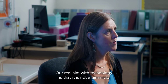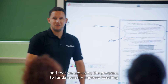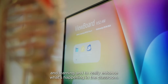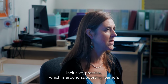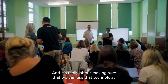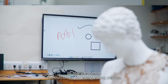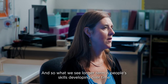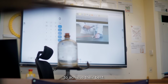Our real aim with technology is that it is not a gimmick, and that we are using the programme to fundamentally improve teaching and learning and to really enhance what's happening in the classroom. We're particularly focused at the moment on what we have termed high quality inclusive practice, which is around supporting learners with special educational needs. And it's really about making sure that we can use that technology to really enhance the outcomes for every young person. And so what we see longer term is people's skills developing over time and a real impact in the classroom to support every young person to achieve their best.